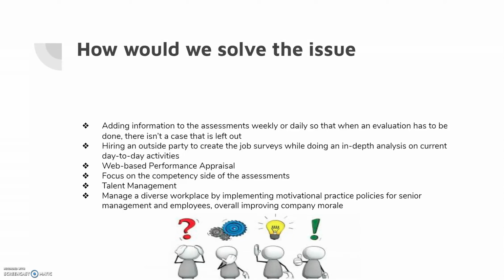A big focus on the competency side of the assessment would also be very beneficial. Focusing more on skills than the job performance when creating evaluation forms would really allow a bigger picture for the employees when they're hearing all of the feedback that they're receiving. It also makes them feel that they're being developed in a lot bigger picture than just fixing one small task here and there, even though it might get down to that point.